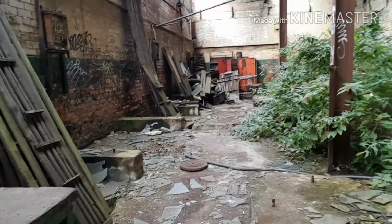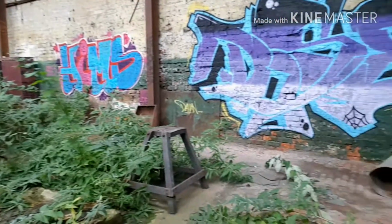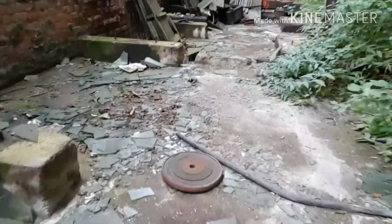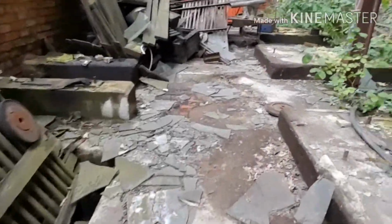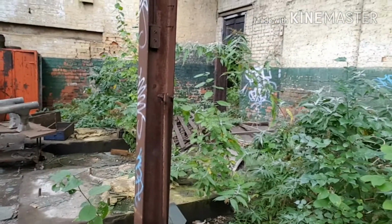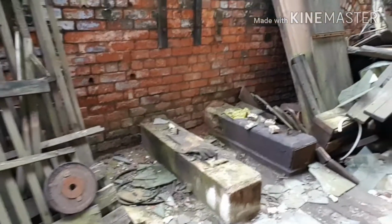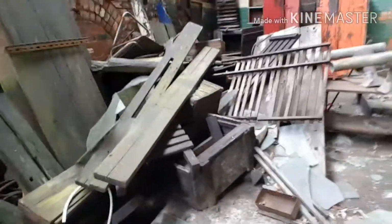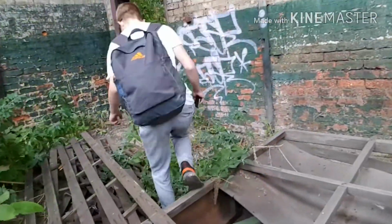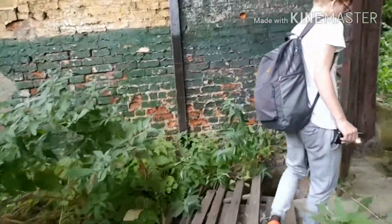The amount of stuff. I've never seen so much furniture and tables and just... Yeah, it's kind of crazy. Well, it's a good week anyway. To be honest, that's about it, isn't it? Yeah. I want to try and get some photographs before we go. Proper old pallets here.